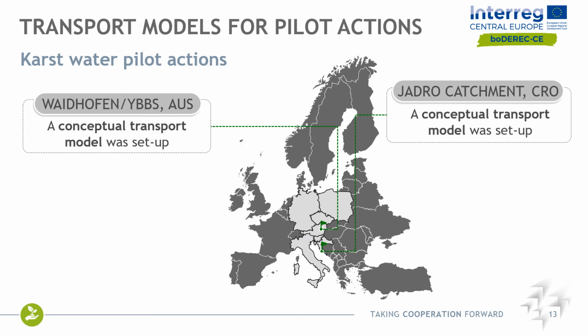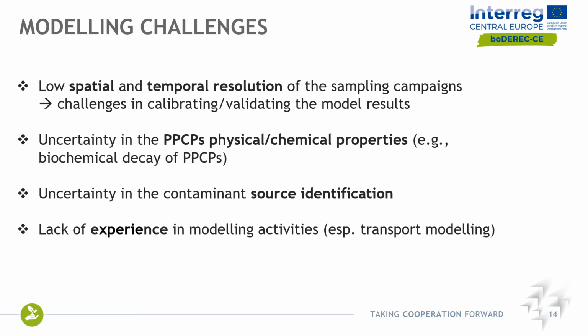In karst system, the situation is even more complex. Indeed, in both cases, the developed models were both of a conceptual nature. So, considering the data availability and considering the complexity of the system, the project partners aimed at better understanding, let's say, the conceptualization of the transport model, of the transport processes present in their karst systems.